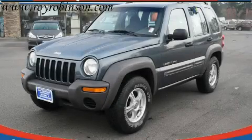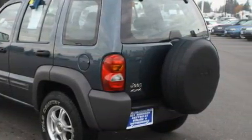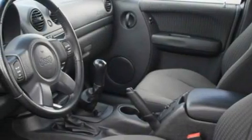This is a 2002 Jeep Liberty. Plenty of space for what you need. This Jeep's list of numerous features includes power windows, cruise control, an audio system with a tape deck, 3-point rear seat belts, and this vehicle has just over 65,000 miles.